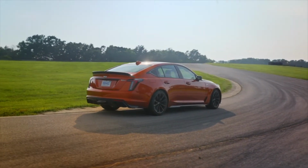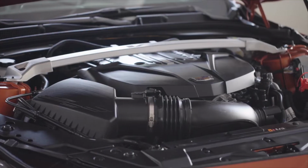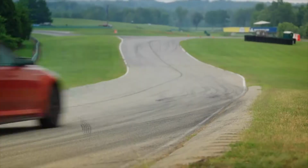I'm talking the CTS-V, the Camaro ZL1, the Corvettes, the 7th generation, and of course the Dodge Hellcat SRT. The V8 supercharged engine makes this the most powerful Cadillac ever with the 668 horsepower.